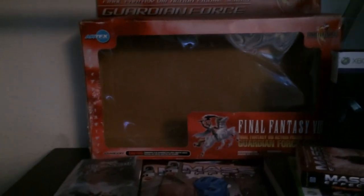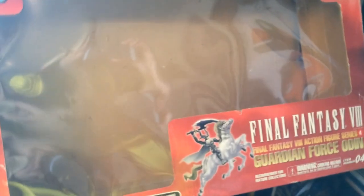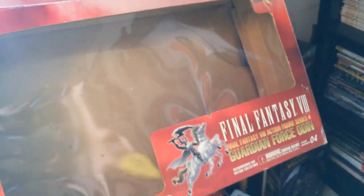Some of you who have watched my videos in the past may recognize this empty Final Fantasy VIII box. I found it at Emerald City Comic Con, and I had to have it because it's an empty Final Fantasy VIII box, and it's Final Fantasy VIII, and therefore I had to have it. See, do you see why I have so much stuff?